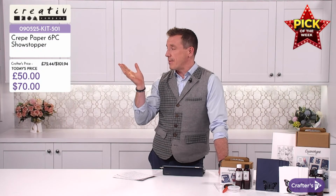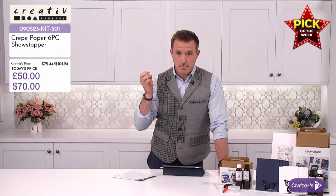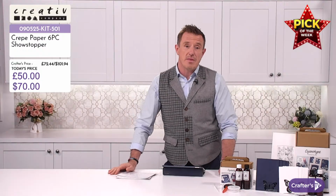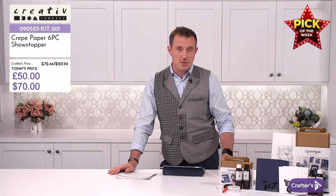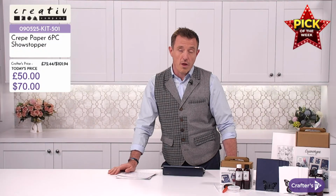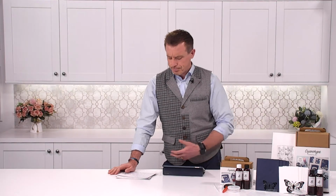We have done the crepe flowers, of course, with Debbie. We've looked at macrame as well. It's been such a brilliant show, and this is what you're going to get with these Creativ Kits: an opportunity to try lots of different crafts that you might not have tried before, although you may have tried them before. As we were hearing earlier on, people saying, oh, I tried macrame back in the 70s, back in the 80s. The opportunity for you to rekindle the love for a craft that maybe you left behind somewhere in time.